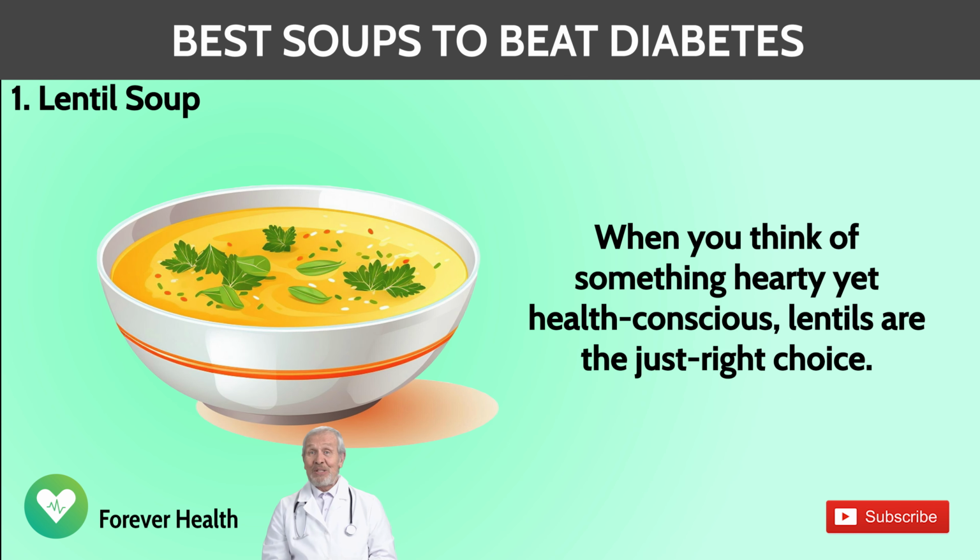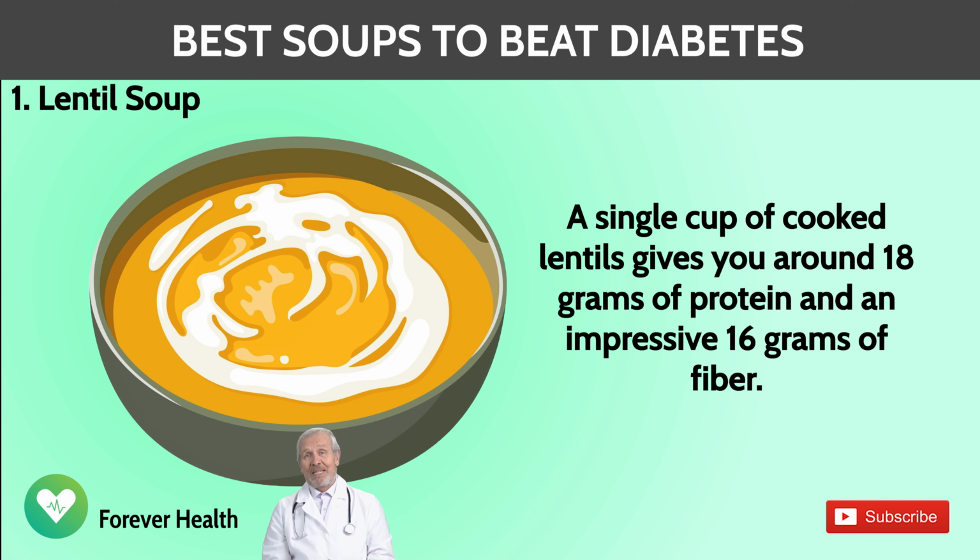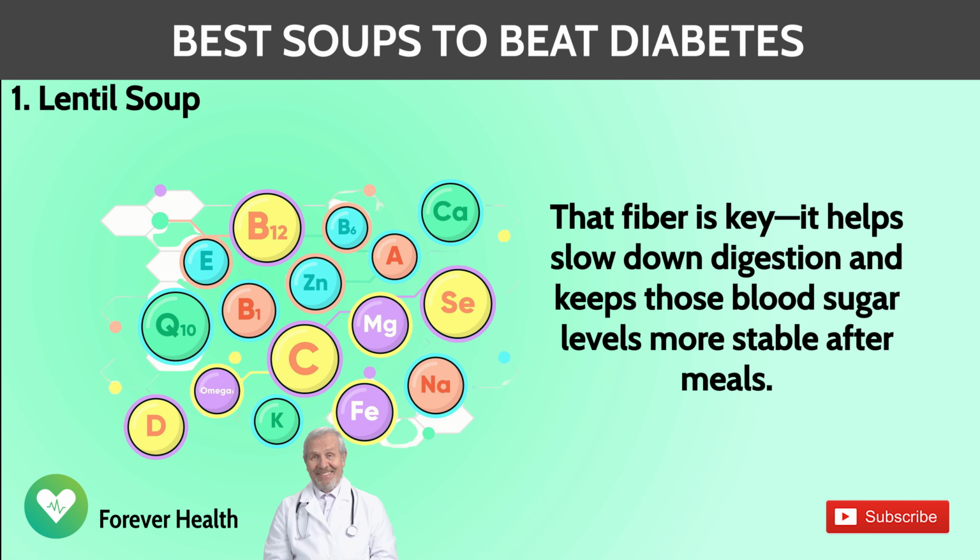When you think of something hearty yet health-conscious, lentils are just the right choice. They are nutritional powerhouses, providing a satisfying and blood sugar-friendly profile without compromising on taste. A single cup of cooked lentils gives you around 18 grams of protein and an impressive 16 grams of fiber. That fiber is key. It helps slow down digestion and keeps those blood sugar levels more stable after meals.